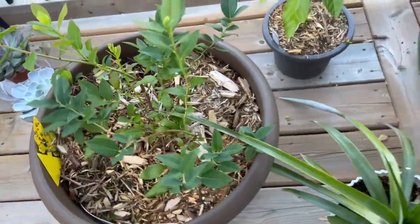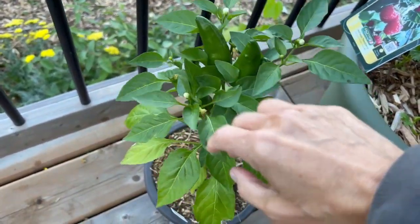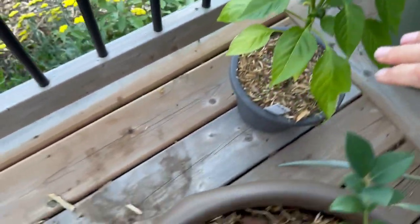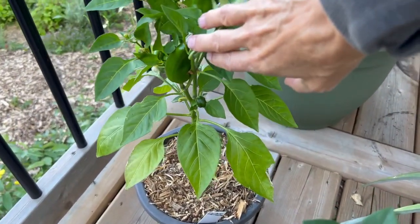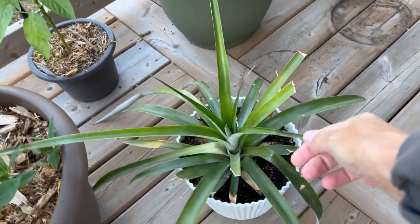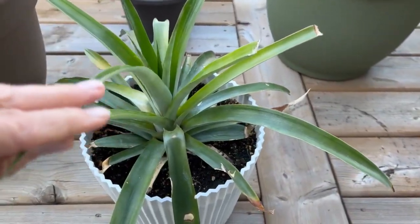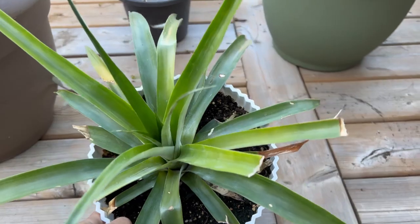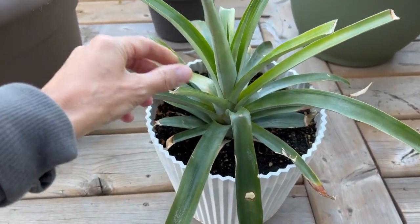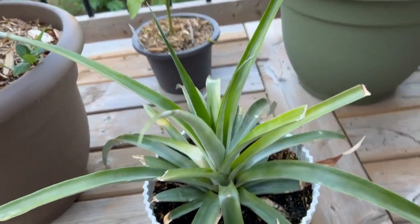Another blueberry. My pepper here is doing well. I've got 3 peppers on it so far. Well, 3 bigger peppers. Where's that third one? There it is. And then I've got some little guys coming too. This is a pineapple I started from a pineapple top from the grocery store. We had a really bad storm here not too long ago, and I did not bring this in the house. It did sustain some damage. But, I mean, I can't bring everything in.